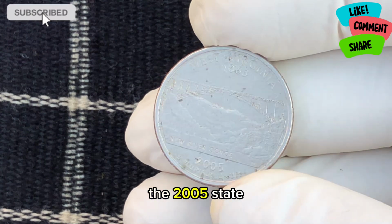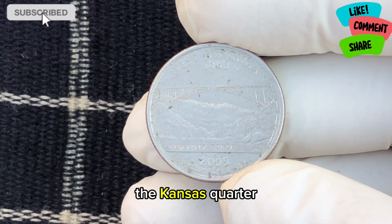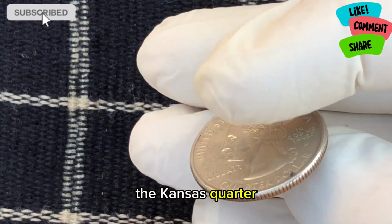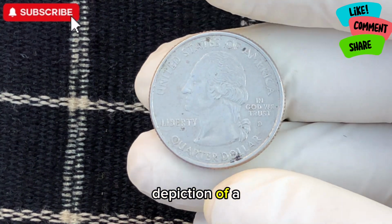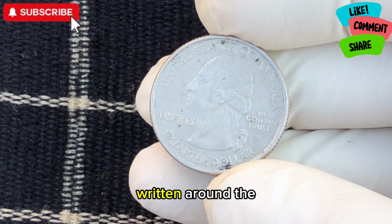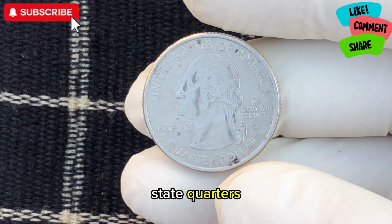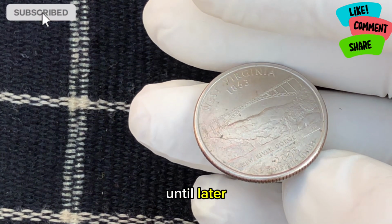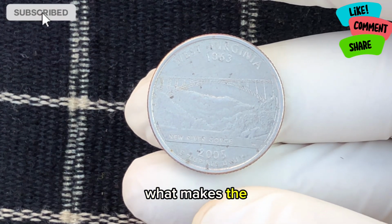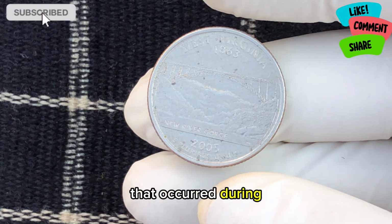While many of the 2005 state quarters are valuable in their own right, the Kansas Quarter in particular stands out. The design of the Kansas Quarter features a unique depiction of a buffalo, with the words "Kansas" and "Home on the Range" written around the image. This coin was part of the larger collection of state quarters, but it wasn't until later that its true significance would come to light.